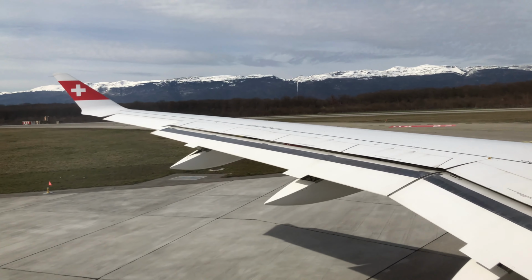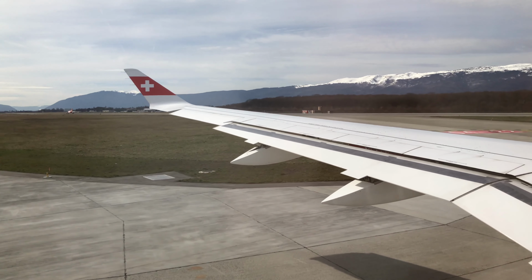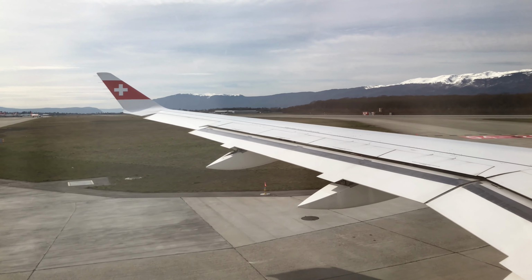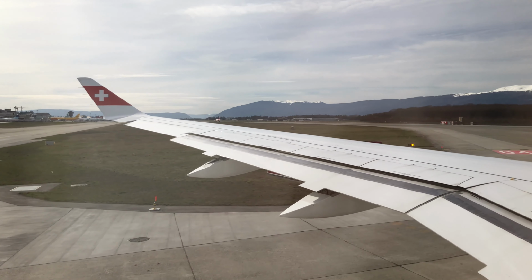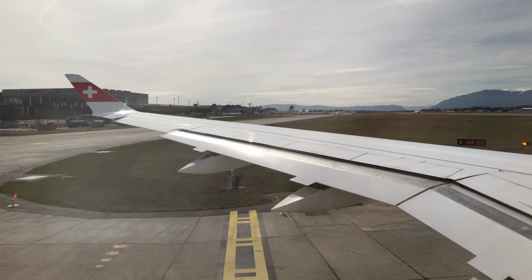So we just saw an EasyJet aircraft landing. We are the first in line to take off. Let's hope there are no further delays. We're just waiting for that aircraft to vacate the runway.